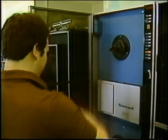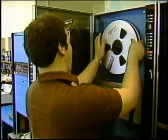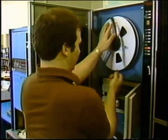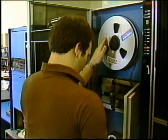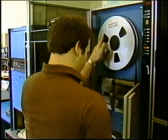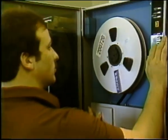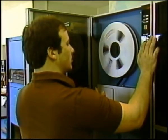The information is stored on high-density digital magnetic tape. We use rather large reels of magnetic tape, 1 inch in width, that are capable of recording up to 240 million samples of information per second. So we record the satellite data on the magnetic tape, which is retained as our archival source. And a large number of years from now, we can go pull that tape from the archive and produce data of a given area.